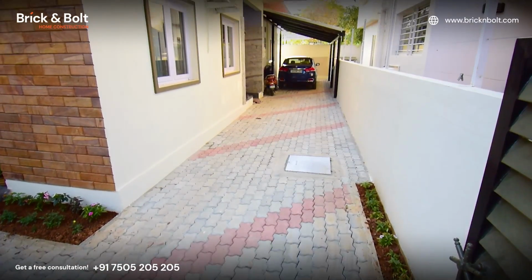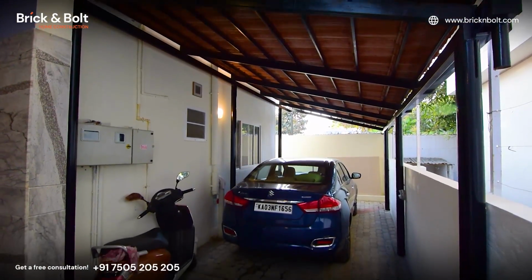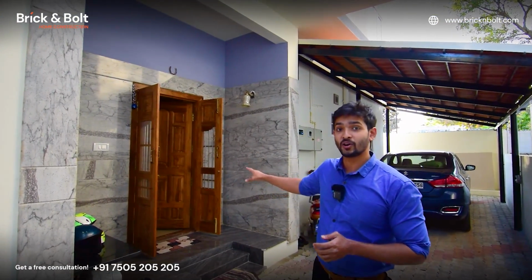This entire site is a 40 by 60 square feet site, and it has a drive-through, and they have made a parking lot of 10 by 22 square feet where one 4-wheeler and 2 2-wheelers can be parked easily. And the Colonel had a specific requirement. They wanted a north-facing door, and the main door was constructed accordingly according to their needs.